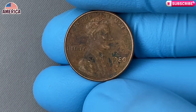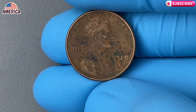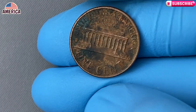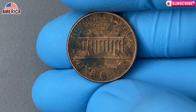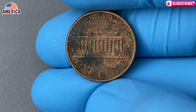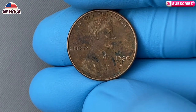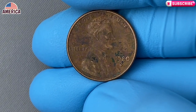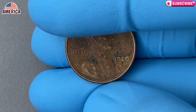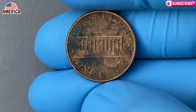In addition to the double die error, some 1980 pennies exhibit other interesting minting mistakes, such as off-center strikes, which occur when the coin is struck incorrectly during the production process. These types of errors are even rarer and make for some of the most prized and valuable coins in the numismatic world. So, how much is your 1980 penny really worth? If you have a 1980 double die obverse penny in exceptional condition, or one with another rare minting error, you could be looking at a coin worth a fortune.